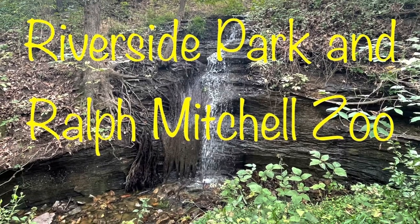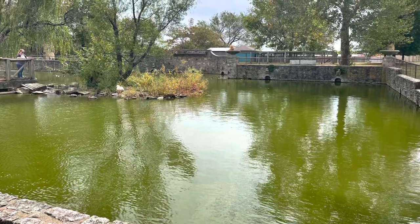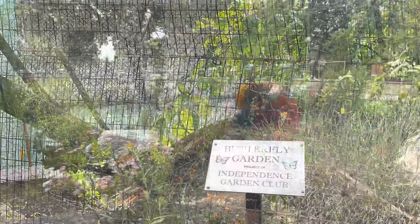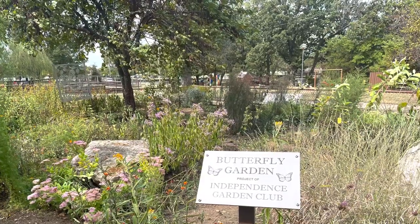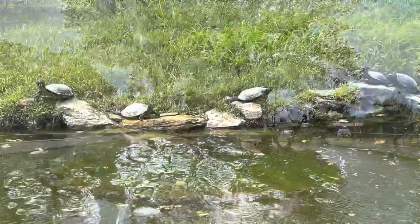With some time to spare before we could check into the campground, we thought we could walk off lunch by stopping by the Riverside Park and Ralph Mitchell Zoo. Located in the middle of town, Independence offers a great stop for the weary traveler to get out, stretch your legs, let the kids play, see some animals, have a picnic, and just enjoy the several small streams and waterfalls in the park.